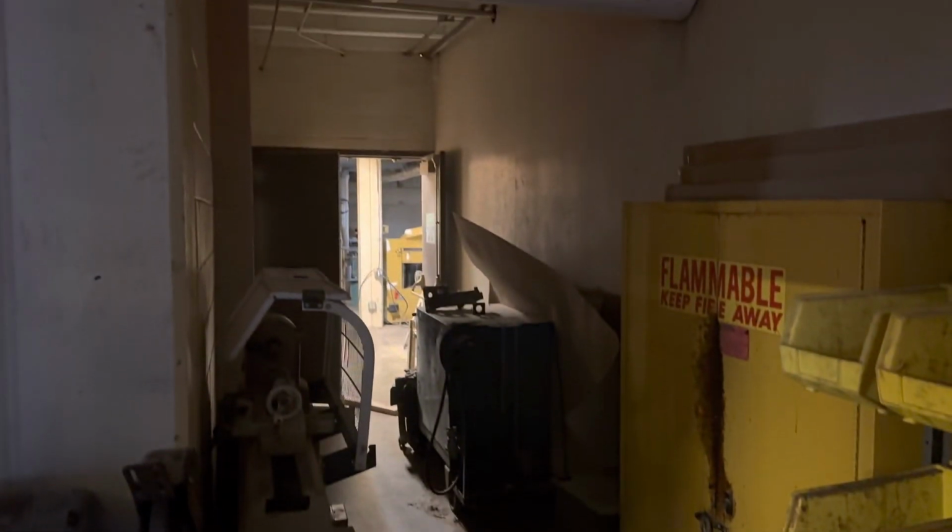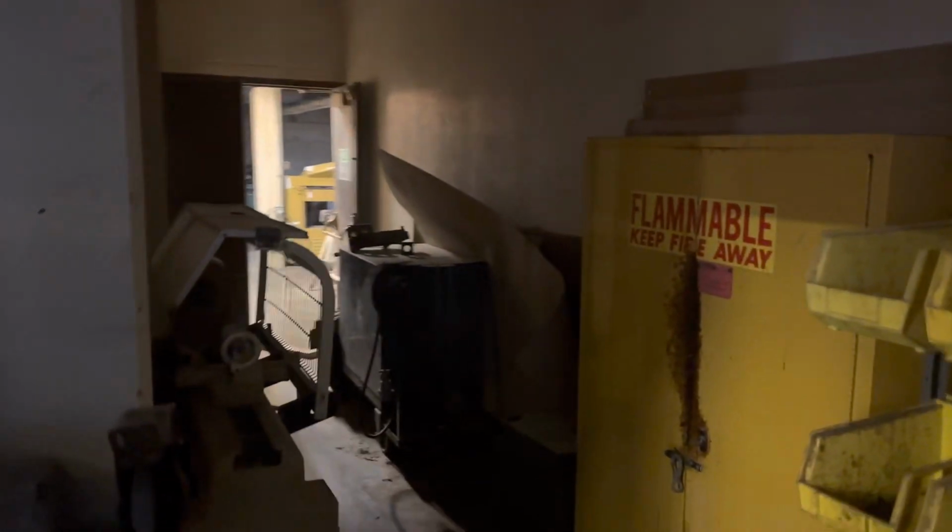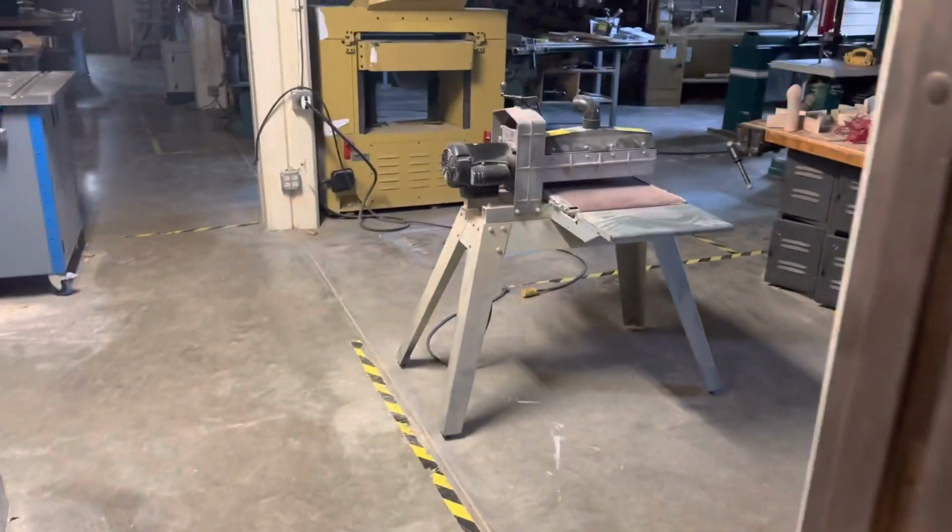These are some of the old lathes that I remember even from when I was in high school. Some of the stuff that I'm seeing here, it's amazing. It really is, just walking through an old hallway. I remember this is an old lathe that I could recall. So yeah, it literally is amazing.